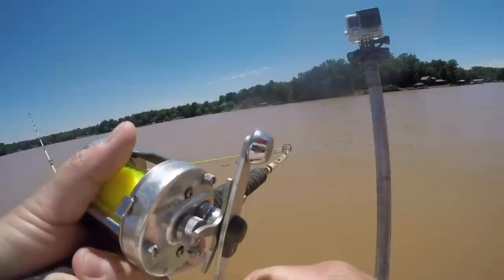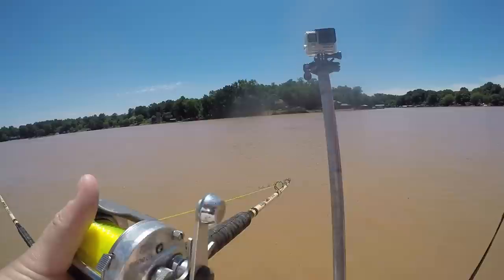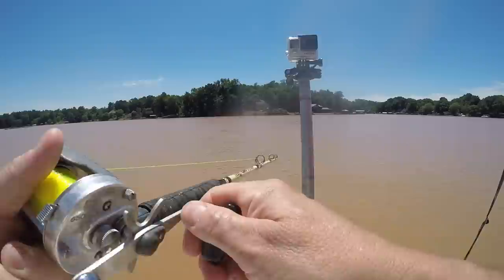Got some water moving. I seen the rod go first. I said, piece of debris got it. But what's cool is this is probably only an 8 or 10 pound fish. It's just a lot of current right here where I'm at. I came further up the river just to see what it looked like. And there's a lot of current up here.